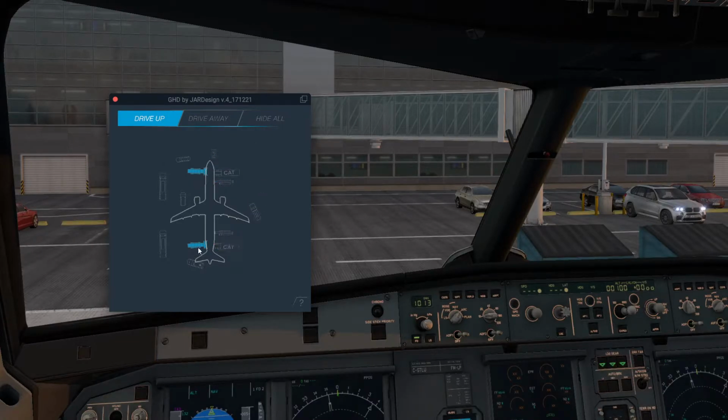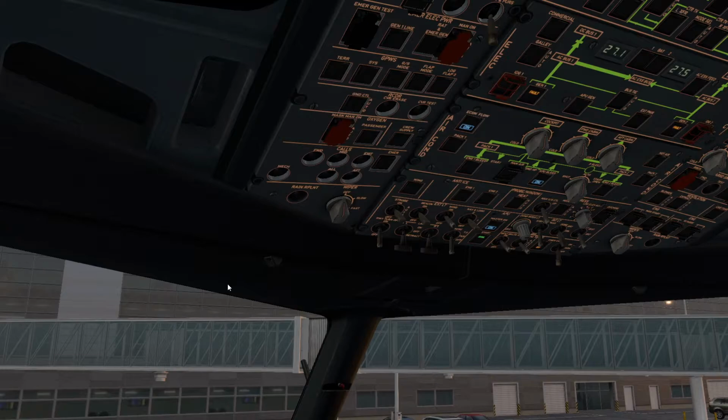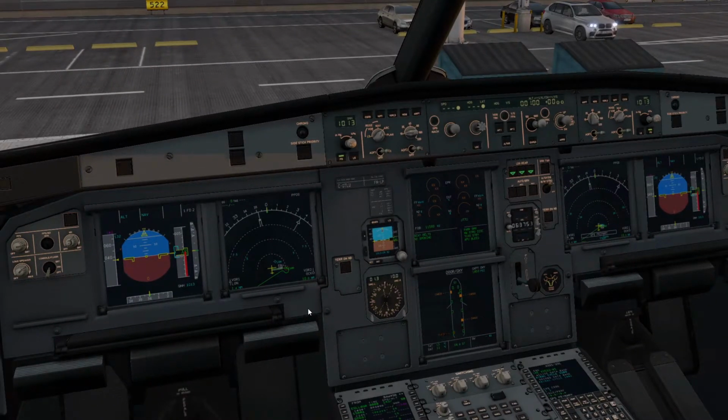There we go. You see it there, just come off. And we'll go ahead and say drive away, please. Drive away just for a second, and then eventually we'll press hide all so they can hide. We'll wait for the doors to be shut, and it'll tell me if the doors are shut. You can see it down there. Cargo is shutting at the moment. They should be closed in just a second.